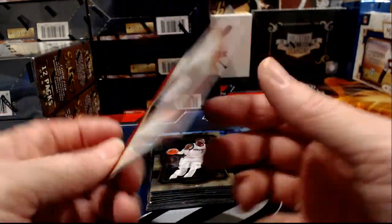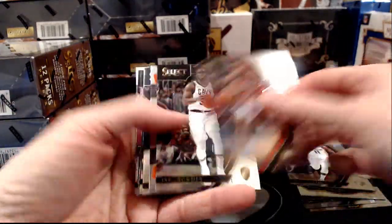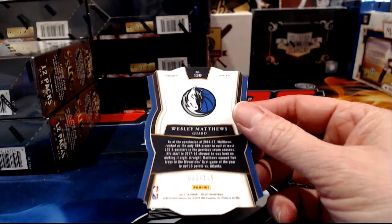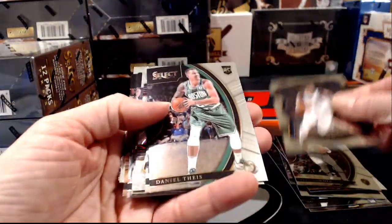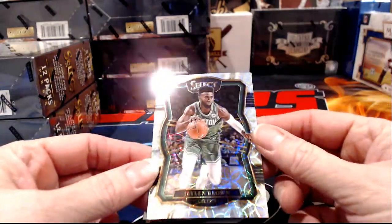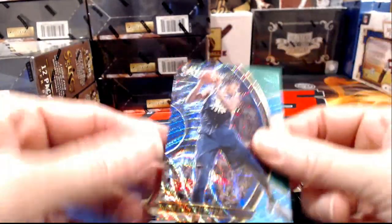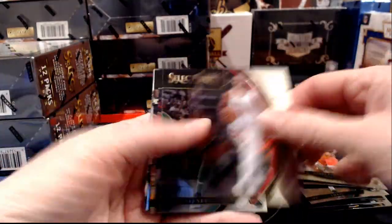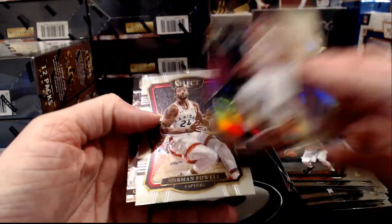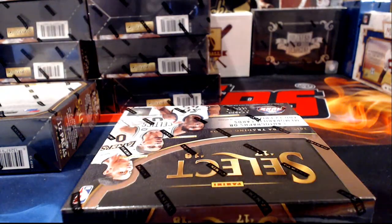J.J. Redick for the Clippers. That one doesn't appear to be numbered, just a base relic. A die-cut Jimmy Butler. Oh, I'm sorry, a die-cut Wesley Matthews. I'm looking ahead, not at the card that's in my hand. This is to 135. Sorry about that. Wesley Matthews for the Mavericks. Actually, I don't know what I saw. None of that's Jimmy Butler. There's Jaylen Brown for the Celtics. Scope. Followed by Myles Turner and the Pacers. And Mike Muscala base prism. That is box 2. This is cutting into 3 right now.